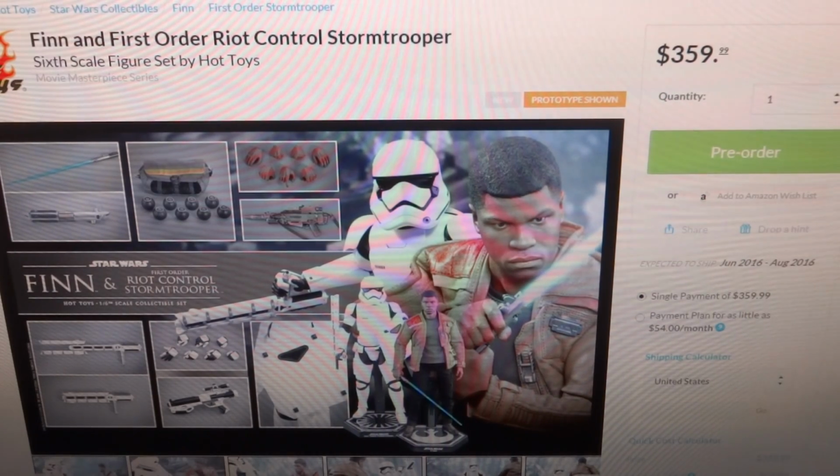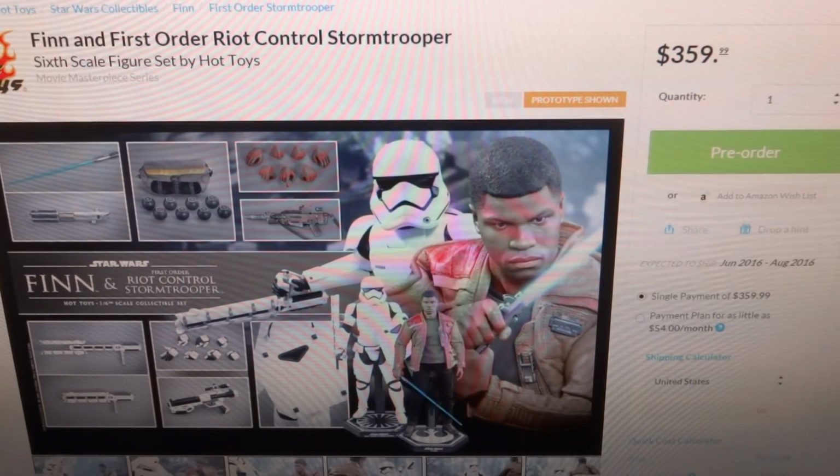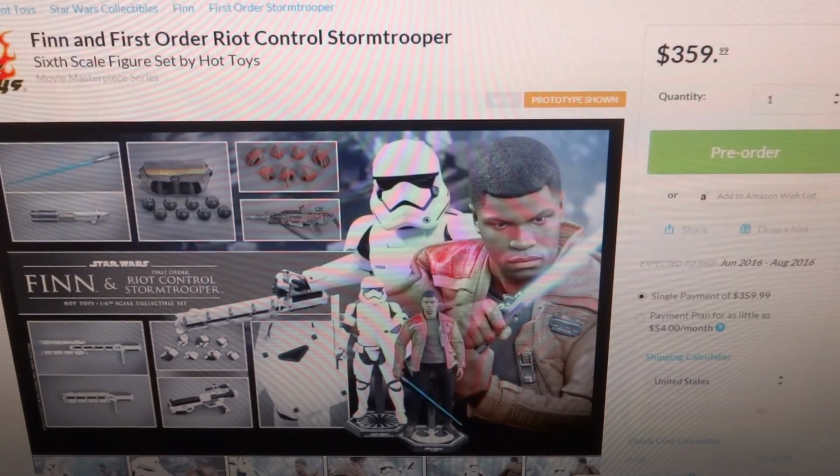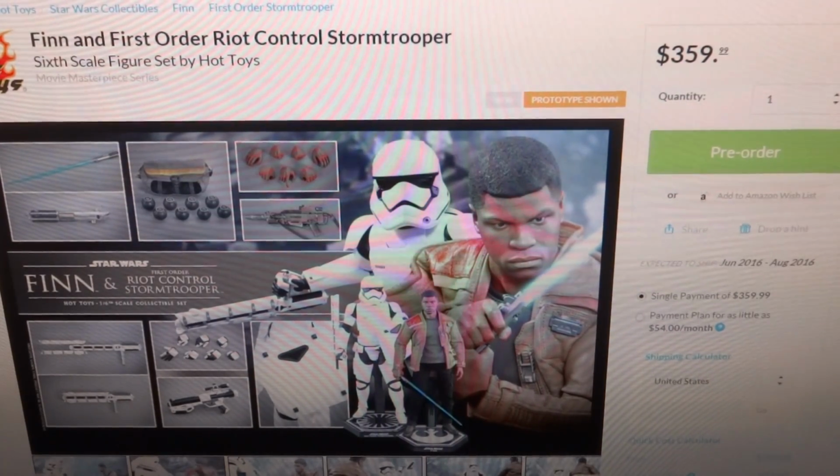And if you've seen the movie, you'll know that that trooper is just freaking awesome. So I am extremely excited for that Riot Control Stormtrooper. I think that I'm going to have a ton of fun posing him and Finn. And then they are scheduled to come out between June and August. So basically July of 2016, which isn't super far away.